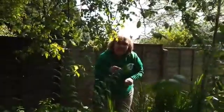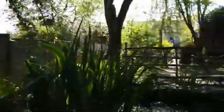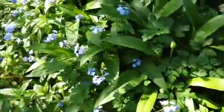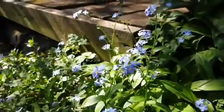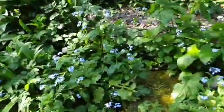So I'll let you have a quick look at the flowers. So do you want to have just a look at those beautiful forget-me-nots growing by the pool? Oh wow! That was exciting. Did you turn upside down then? Oh, that was incredible. So beautiful in the sunshine. Absolutely amazing.